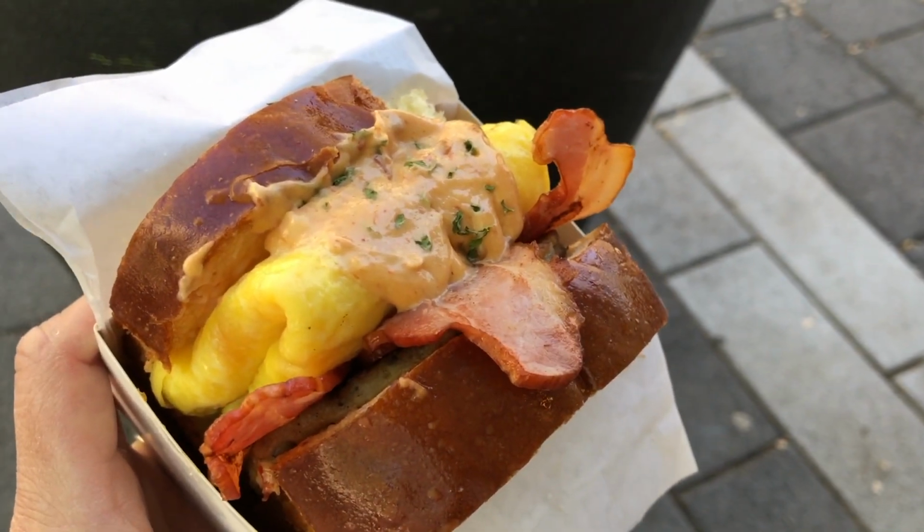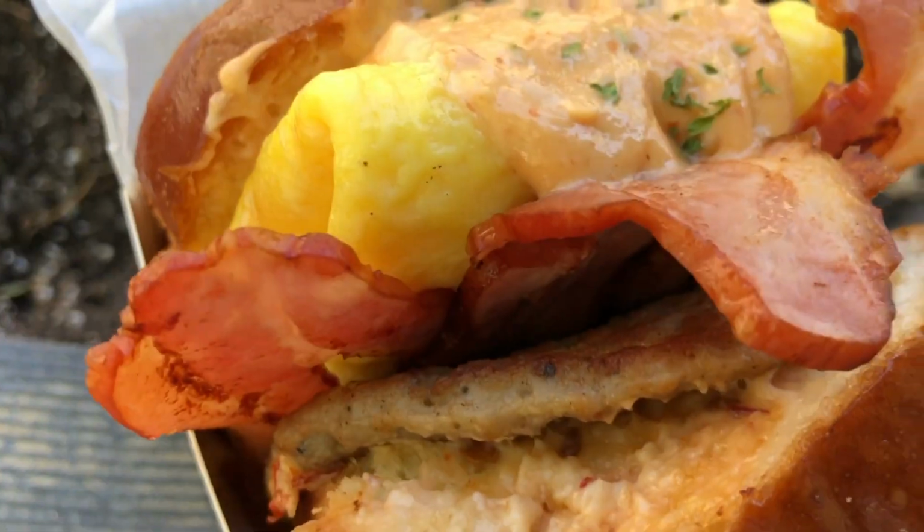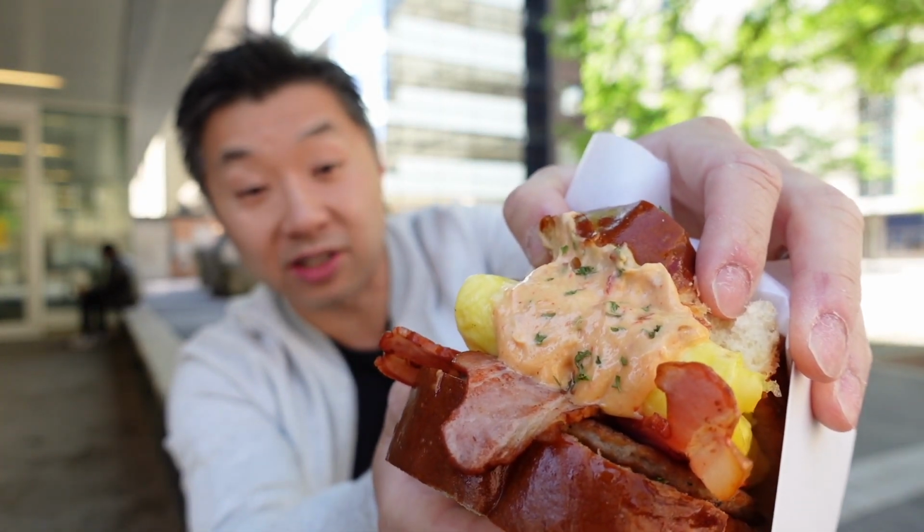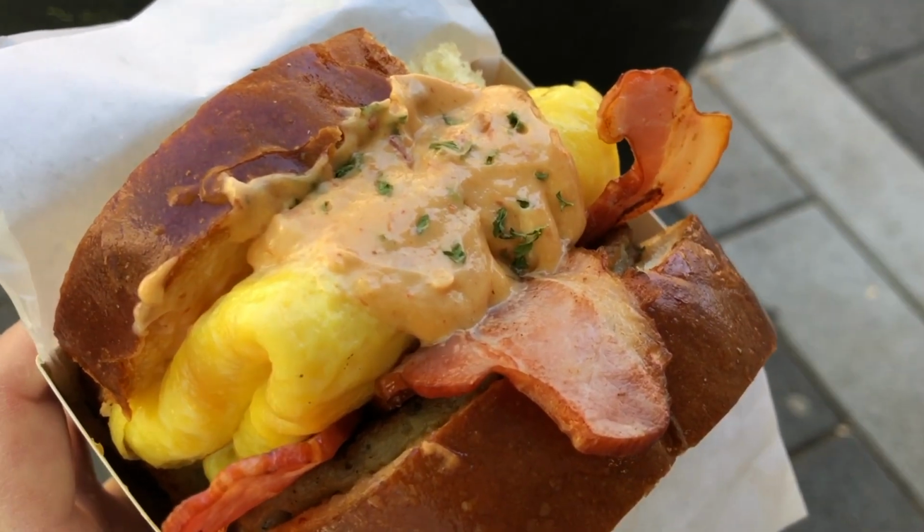So we got that nice sauce, it's got some nice chives in there. There's your bacon and your sausage. You can see just how filled that sandwich is. The star, of course, though, is that folded egg. All right, I can't resist. I gotta take a bite.